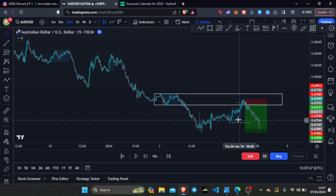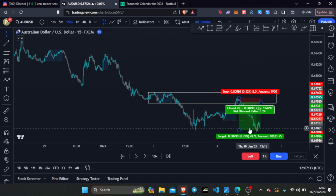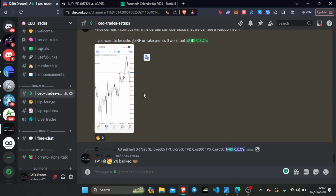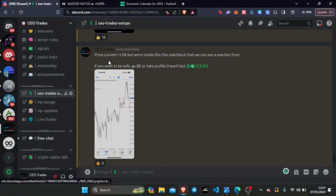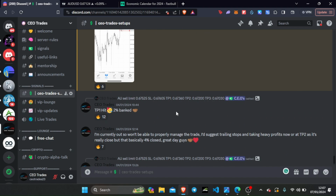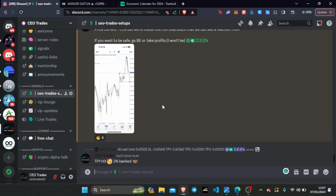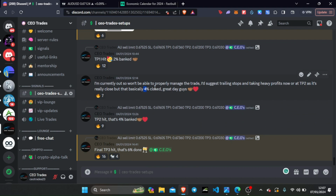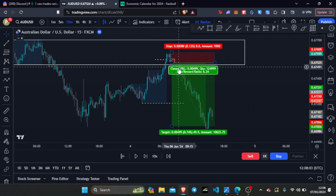So there's the liquidation of the opposing liquidity and a nice and smooth run all the way down to a 1 to 6 risk to reward. As we can see, I did send this in the signals group and I made sure I kept everyone aware of what was happening. So I told everyone to go break even because we was inside a 15-minute bullish order block, and of course higher time frame we were bearish, but you have to also account for the macro data as well. So then we had TP1 hit, which was 2%, 4%, and then 6% right there. So a solid trade that ran all the way down to 6%.